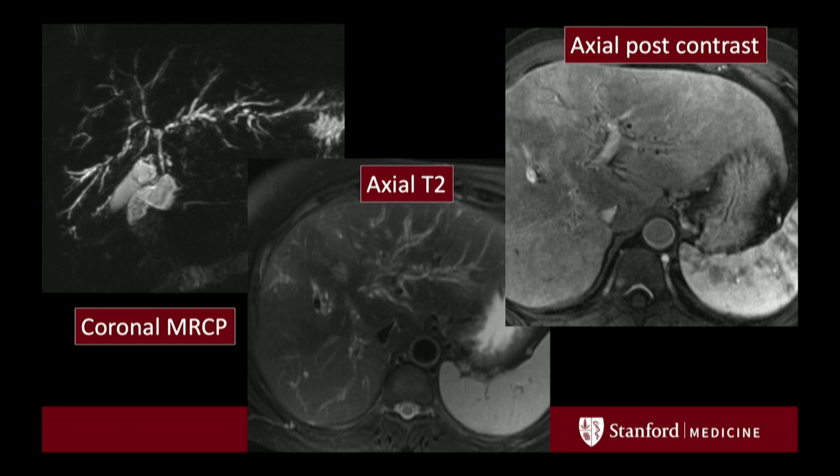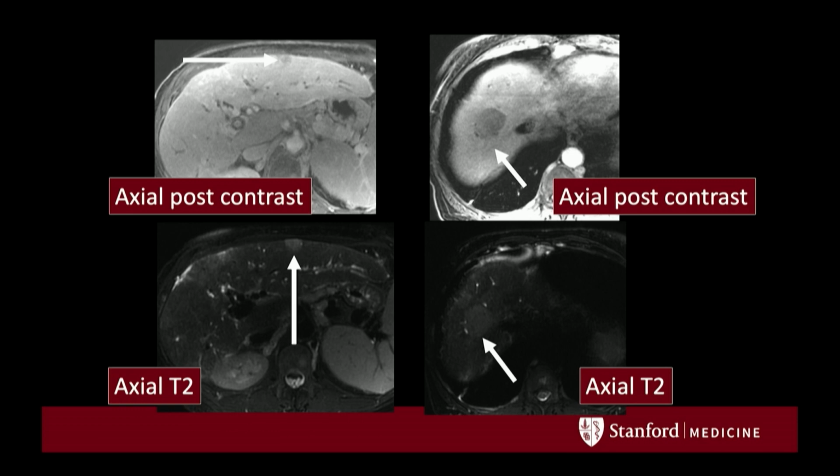indicating an area that has more active inflammation, cholangitis. Now, this patient was followed and 10 years later developed these liver lesions, one in the anterior left lobe and another in the dome. And these were poorly enhancing post-contrast and were high on T2 signal. Obviously, the concern was for malignancy.